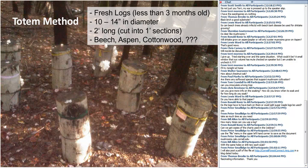But you could probably go less than 10 inches if you were able to stack them well. Usually we recommend that you start with a 2 foot long section and then you cut it in half, so you cut it into 1 foot sections. What I've learned over the years is it's really important that you essentially leave them in the 2 foot sections and move them to the place where you're ready to inoculate, cut them in half, and make sure you keep those two halves together, because if you get them mixed up, it's really hard to put the puzzle back together. And then what we'll do is we'll sandwich the spawn in between all these different sections, okay?